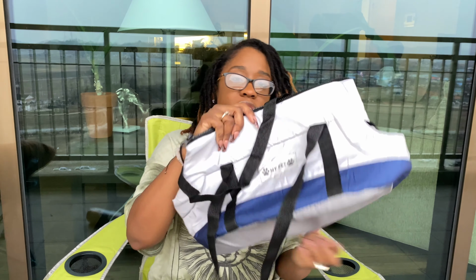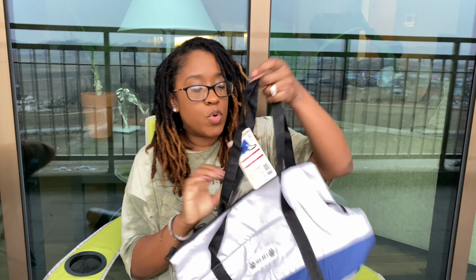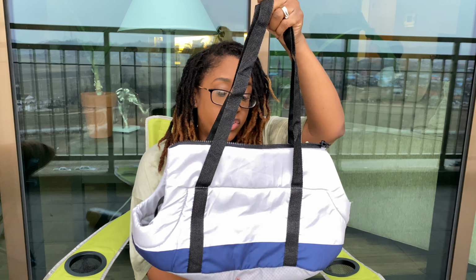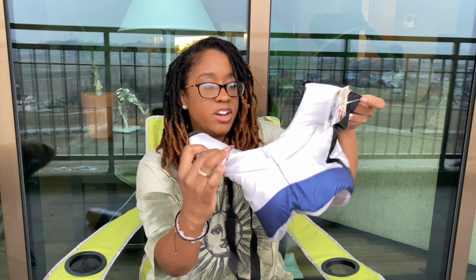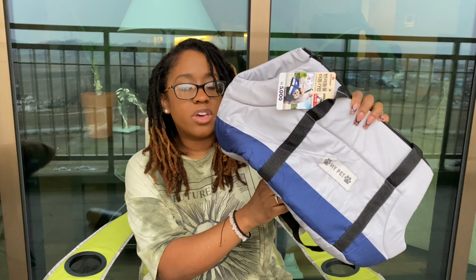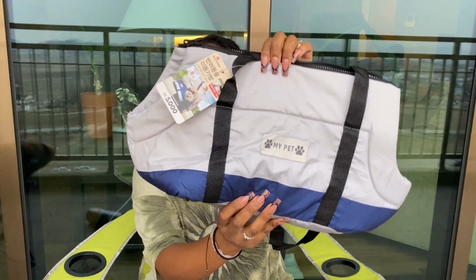Next thing that I got was this cute little carrier bed for Blair. She can fit in it if I want to take her to maybe the vet or something. She's pretty small. Her little head pokes out of here and then you zip her up right here. They only had this color. It's not the cutest color, but that was okay. You can't beat it for $1.25. So hopefully she likes it.